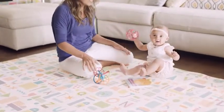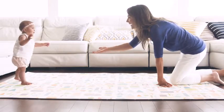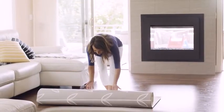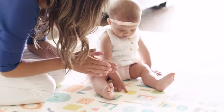Thankfully, they have the Baby Care Playmat. It's versatile, safe, and stylish. Great for tummy time, tumbling, and family exercise. Complete with reversible, finely illustrated, sleek designs that inspire your child's creativity.